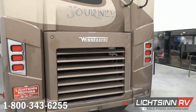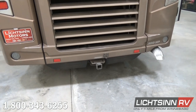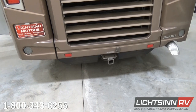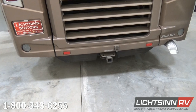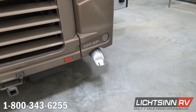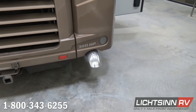We get all of our clean air from the driver's side input, not from the rear. We do have a one piece mud guard, which is not yet installed. Chrome exhaust. We also have a 7-blade bargeman plug for wiring. We've also included the factory installed option of the exterior ladder, which is integrated into the rear one piece fiberglass end cap that also houses the rear view camera monitoring system.